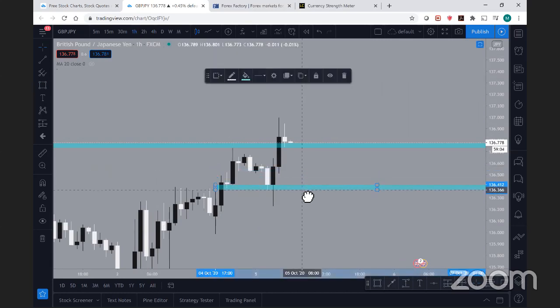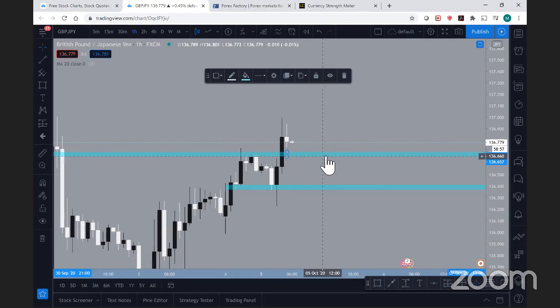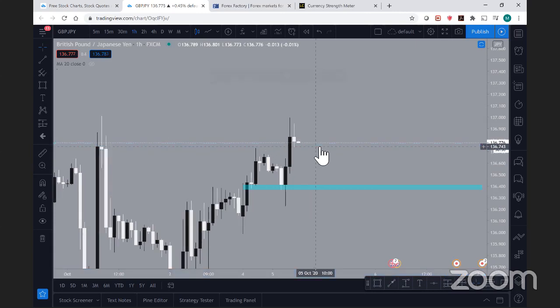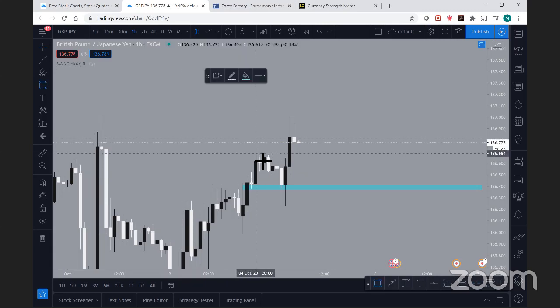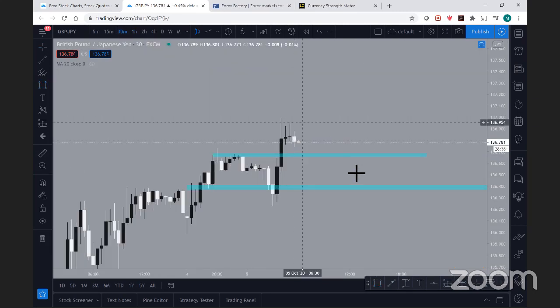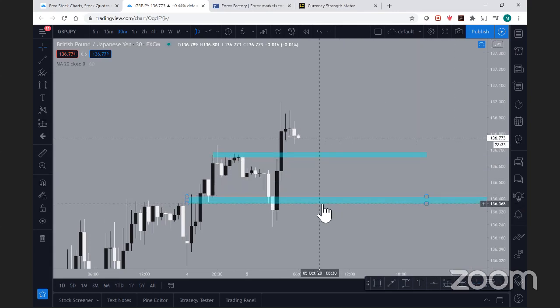Let's adjust these levels for the 1 hour. 1 hour found support over here. Just broke above resistance. So all we're looking for now is some support to be formed to continue this move up. Just neaten this up a little bit.